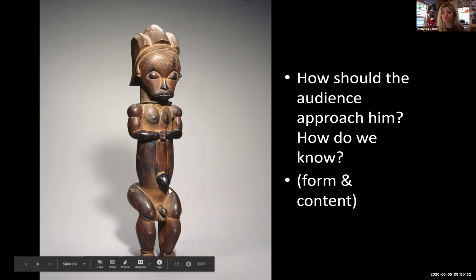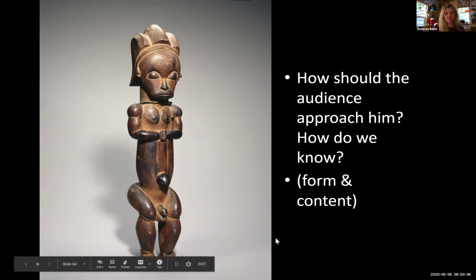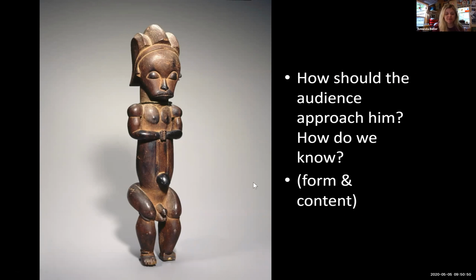Really, really large belly button, right? And the belly button is, of course, where a child is connected to their mother. And so it's this life source. Obviously, he's a male. His foot's broken off, but other than that, he's in very good condition. You can see he's a dark wood. This is his hair up here, kind of a coiffure. Obviously very stylized. His proportions are not correct in terms of realism. They're correct according to this culture, but they're not what we would expect with realism.